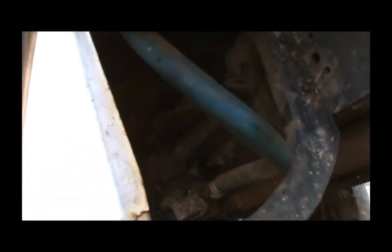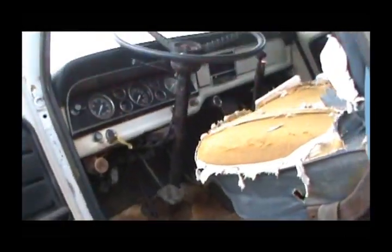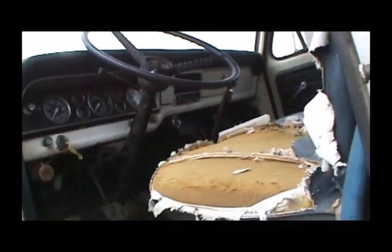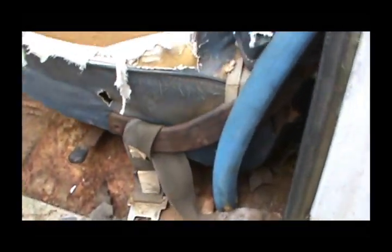And yeah, I don't know why that was added like that. It should have had something factory on it if it needed it. Maybe they moved it up and stuck it in here just to keep water out of it or something. I don't know.